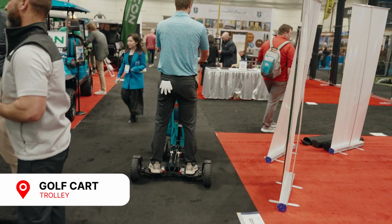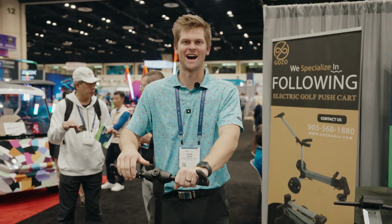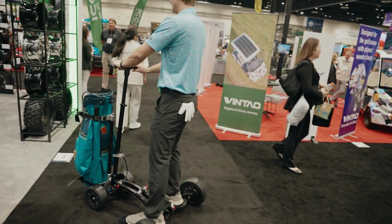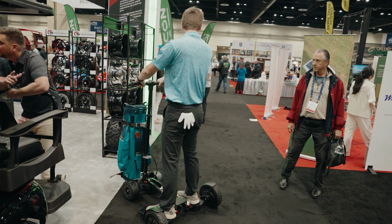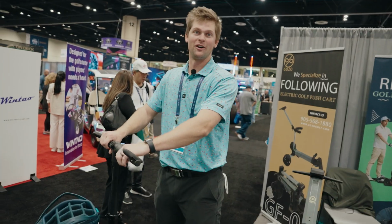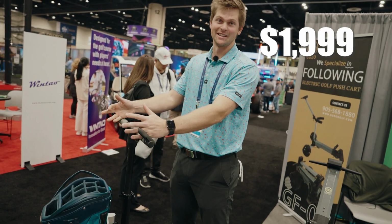All right, guys, next up on our top 5, the Golf Cart Trolley. It's essentially a Segway for your golf club. So when you're on the course, you can be riding around in style. All you do is just move forward, turn around, double click for reverse. And they're only, how much are they? Only $2,000. So for $2,000, this thing is pretty sweet.